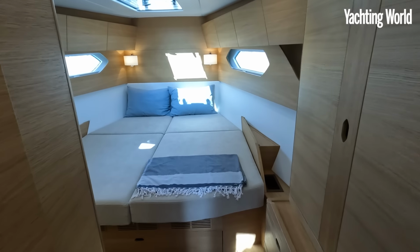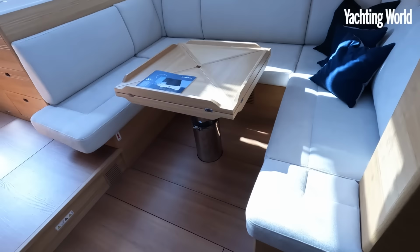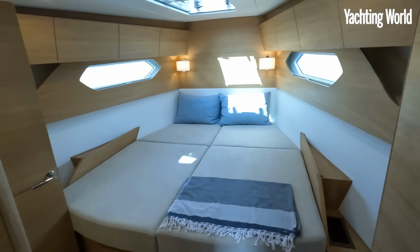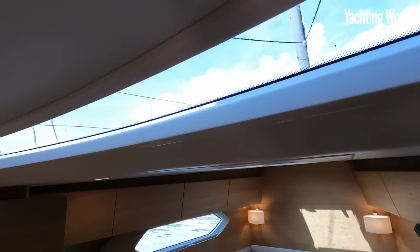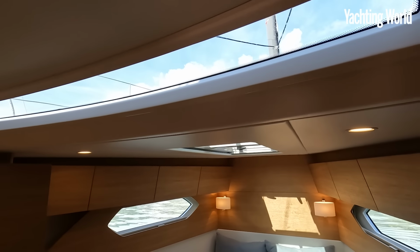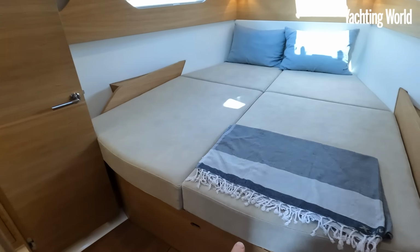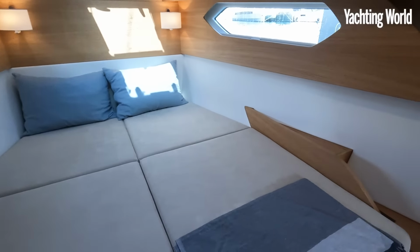Moving into the forward cabin, you come down one more step. So that's one step down into the saloon and another. They try to minimize this, but it helps create this space. I mean, that's almost as high as I can reach up here to see out of that forward coach roof window. But it means you get 7 foot plus headroom right up to the berth itself. Plenty of volume in those forward ends.